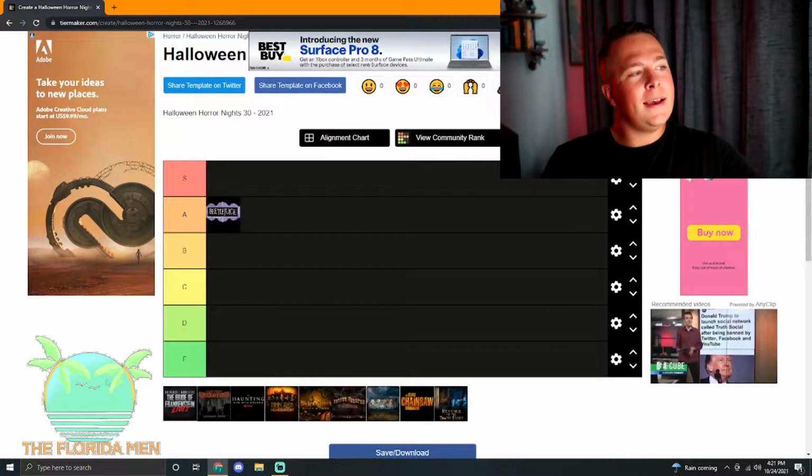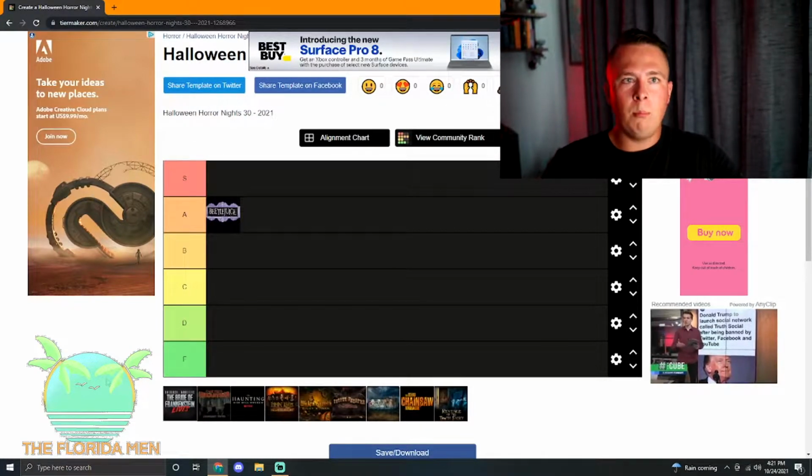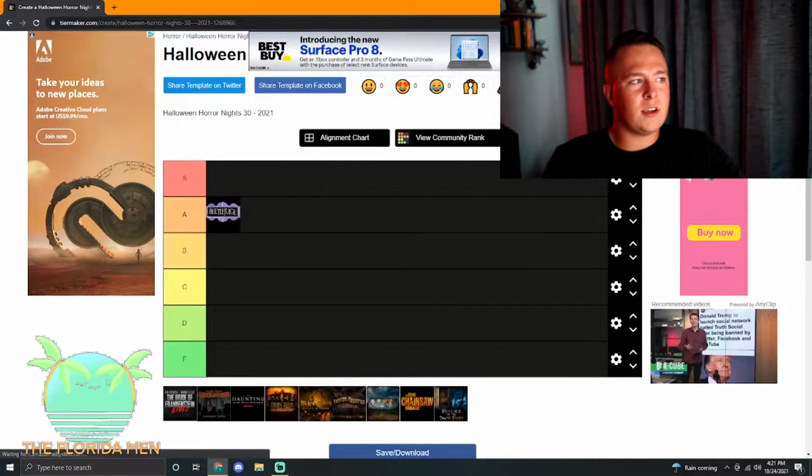The only reason why, it's a fun house, but it's not scary. A lot of the scares are pretty basic. The one scare that gets me every time is when you go into the Lost Souls room. Those guys creep me out, but everything else, it's just a fun house. I absolutely love this house, but it's not the best.